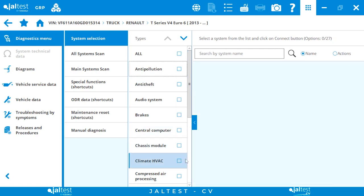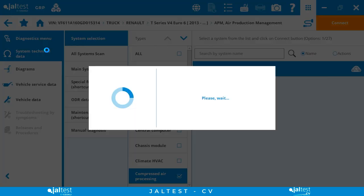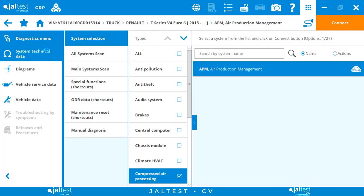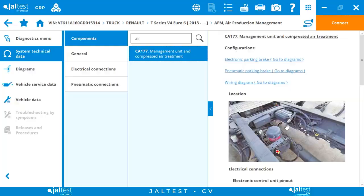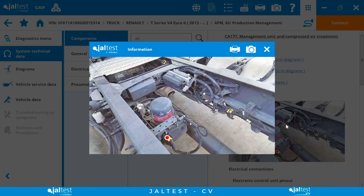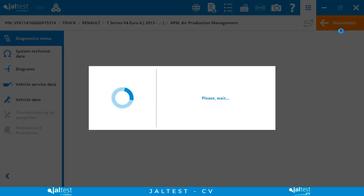Let's go to filter by compressed air processing, and we will see the APM module. In case that you have any doubt about the location of the component that we are going to replace, you can go to the system technical data. In system technical data, in the component section, you will find where the specific component is located. There we go. As we can see, that is the specific location of the component that we are going to replace. Coming back to the diagnosis menu, we can connect to the system and establish a bidirectional communication, hitting the connect button to proceed.